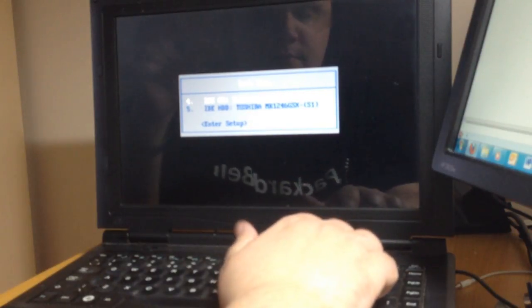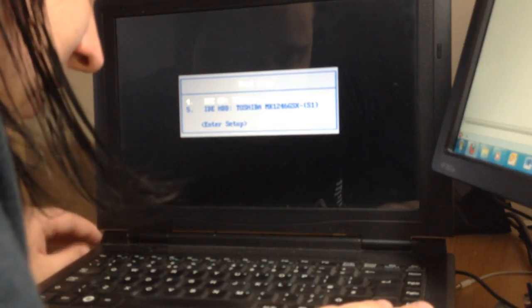Now, to get to this boot menu, I've pressed F12 when I booted up the machine. This is quite common on a lot of machines. My ThinkPads do it, my Dells do it. Some machines prefer you to press the Escape key, some like you to press the F12 key. F12 is very common. Now, I've got an option to boot either from the IDE CD drive or the IDE HDD drive.